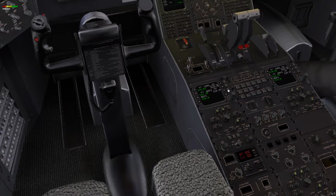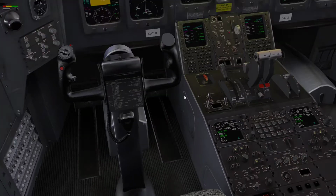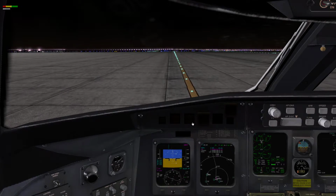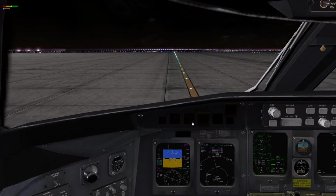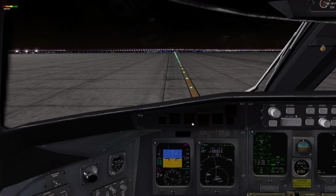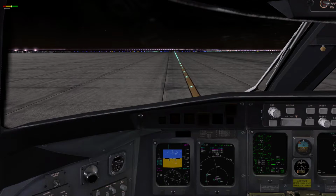Alright, very cool. Denver International Airport, ATIS information Papa, 0353 Zulu. Alright, so that's Papa. And there'll be an 11 knot crosswind, so it'll be from the left, we'll have the continuous ignition on for takeoff.